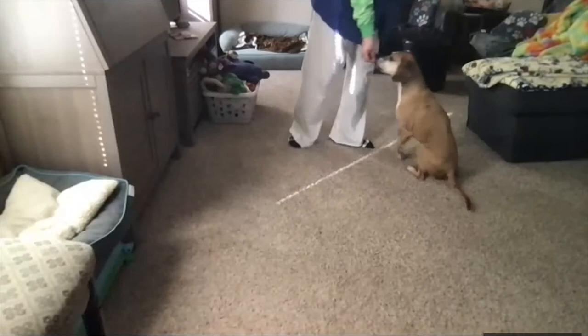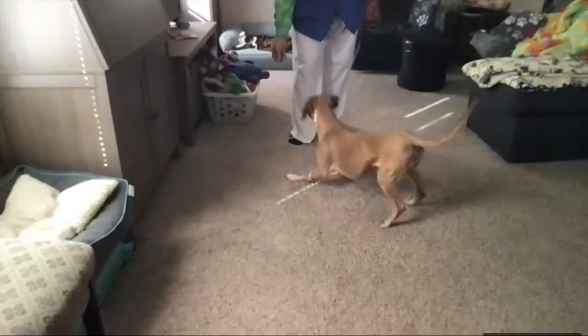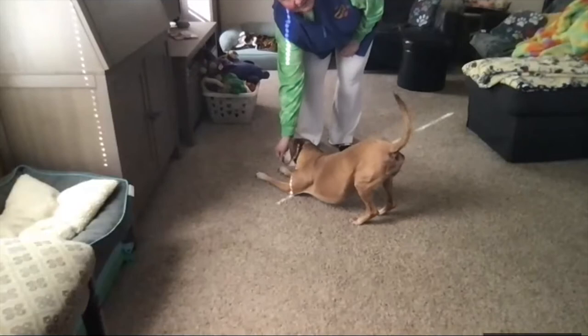treat her nose to get her standing, nose to the ground, release the treat. Good. Nose, treat to the nose. Body down, release, give her that treat. Then we can add the cue.